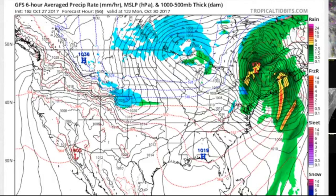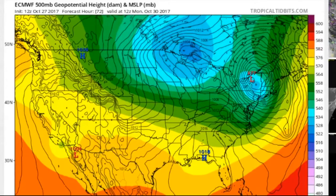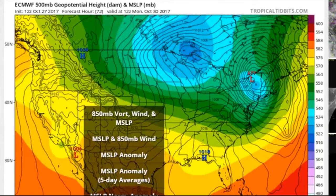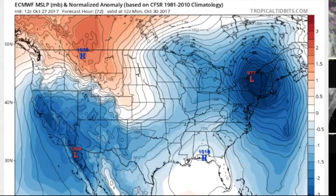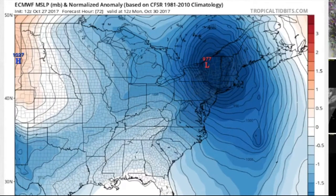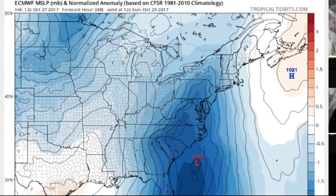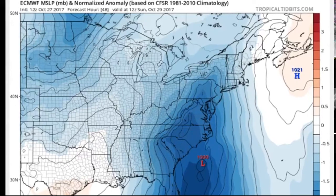Now, where the details in the forecast differences lie is when we look at the European, and this is a very important difference in my opinion. I'm going to go to the tighter view here, just showing you the surface map, and unfortunately, I can't show you the in-between hours, as you know. However, I actually discovered a site where I may be able to do that, and I'm working on that. So hopefully in the near future I'll be able to pull up some really fascinating European model maps.